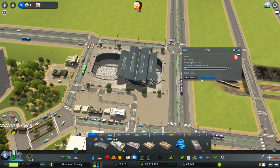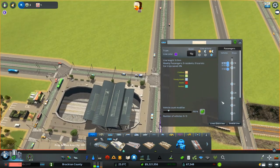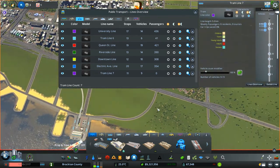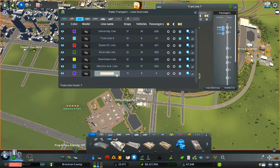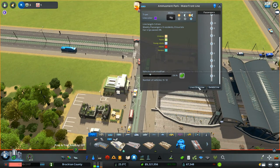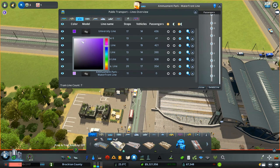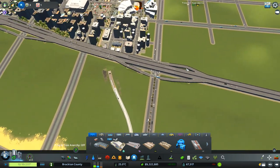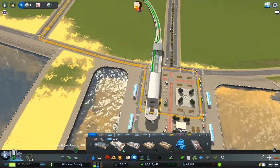Especially now that this purple train, which tram line details, this is tram line 7. Let's check out all these tram lines. So this is going to be the amusement park waterfront tram. So it has 9 trams on it at the moment. I'm thinking something closer to 12 for now. And let's change its color to something like an orange. Alright, so we'll let that go. And we're definitely due for a big transit review episode. So we'll do that at a later date.